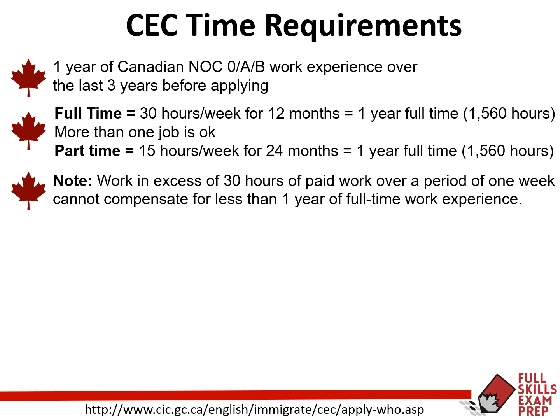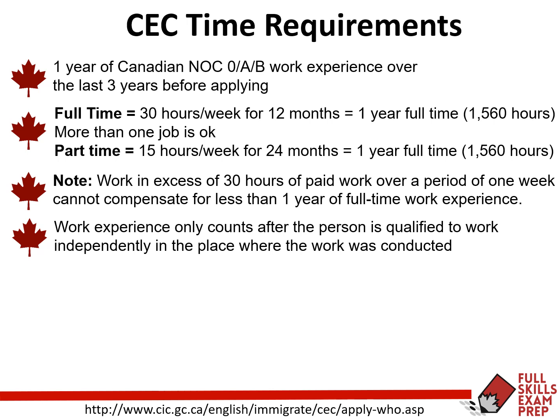Just like anything else, if the person works 60 hours a week, it wouldn't count for time, or the overall time that's missing. So let's say somebody works for 6 months at 60 hours a week. That would not equal 1 year of Canadian work experience. All right, so remember that, of course, if a person is working in Canada as an illegal or unlicensed plumber or mechanic or something like that, of course that work experience would not count because he's working illegally.